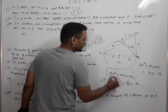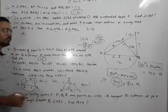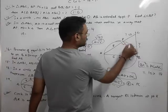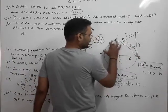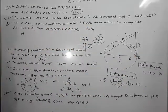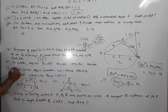These are all standard formulae which we have done already 100 times before. Only thing in this is you need to know that if this is 12, this is 8, and this is diameter, this is going to be 90 degree.